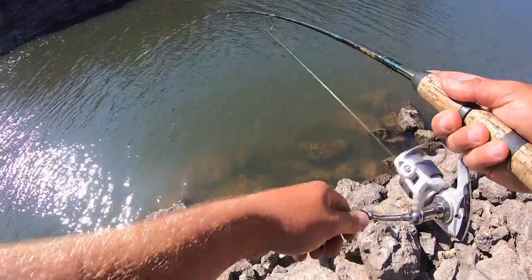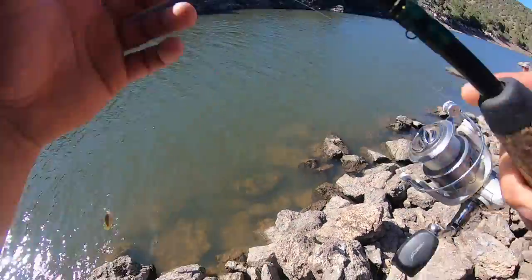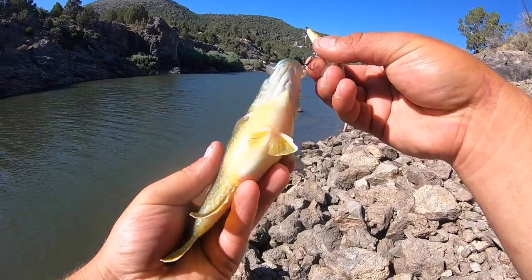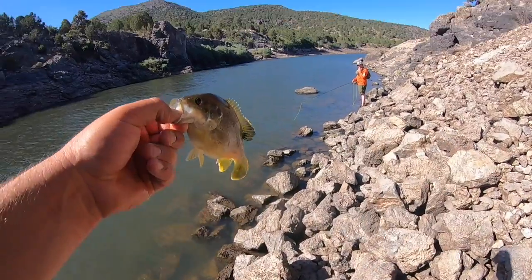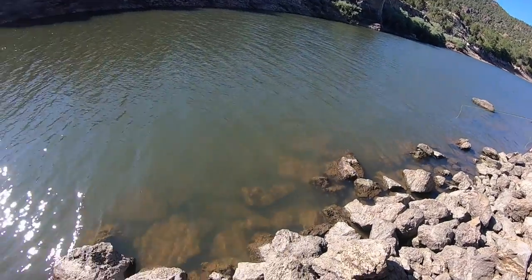Oh, got him. Oh, that's just a giant bluegill. Holy, oh my, this might be my biggest bluegill ever. My biggest sunfish. She's definitely got eggs in her. She's freaking huge. We'll let this girl go so she can go spawn. That is an absurdly fat bluegill. My goodness.